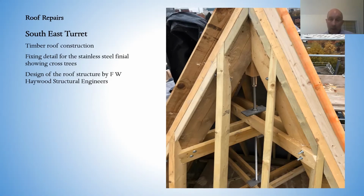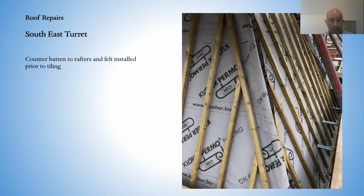Next slide, please. Okay. So here we have the felted section of the roof, again on the southeast turret. You'll see the felt is actually draped over the roll mould, and the rafters are counterbattened. One of the reasons for the counterbattening was it allowed us to form the lead upstand for the lead hip detail to get the water away. Next slide, please, Kate.